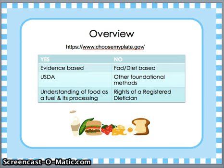And in this course, we look at the body's fuel, how it's processed, and what some of those current evidence or research-based guidelines are that drive our foundations, especially when we're not paired with a registered dietitian. So we will focus on evidence-based. We will use the USDA guidelines as our foundation. Not to say we won't look at other things, but that is the foundation of this course, being an introduction to nutrition. And we'll understand food as a fuel and how it's processed and how we can start manipulating that to achieve different kinds of goals and outcomes.